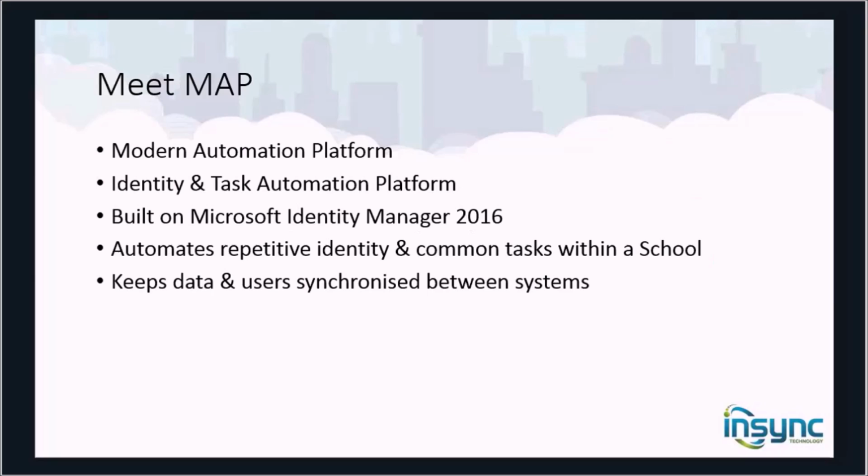The idea is that it's workflow and synchronization engine based software, so it keeps things synchronized between different systems. It might be between your school management system and Active Directory, or between Active Directory and Office 365. The idea is that MAP sits at the core of your network, and it can keep a bunch of disparate systems up to date with attributes and all sorts of things. We'll get into what it looks like shortly.